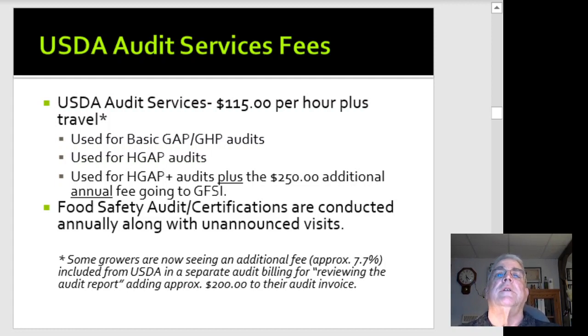If they come to your farm to do an audit and they are on your farm, for example, 3 hours, they'll charge you for 3 hours plus their travel. So they're a little bit more available to work with, a little bit more reasonable for these audits and so forth. They can handle all of them, including the HGAP series of audits. And just remember, HGAP Plus, not only do you pay the per hour rate and the travel, but you also pay an additional $250 fee each year just going to Europe, whether you're exporting or not. If you get this one, you pay the fee.